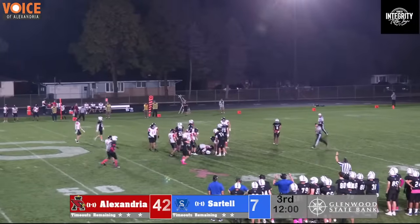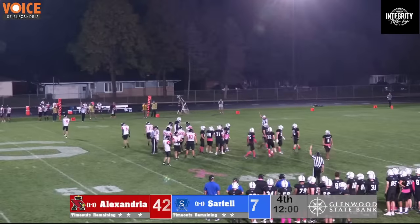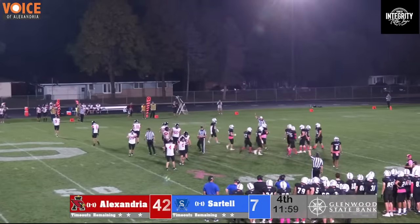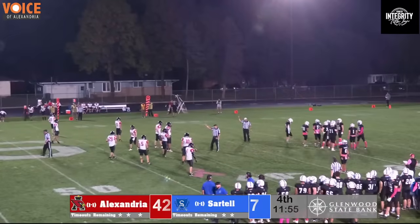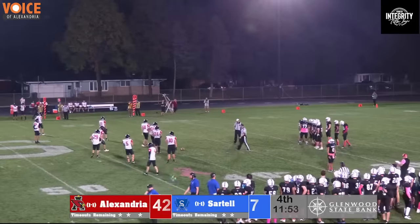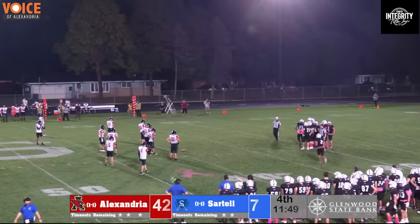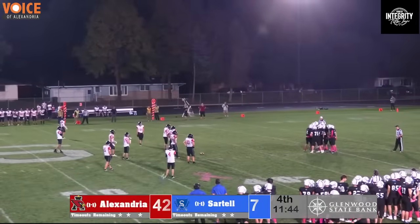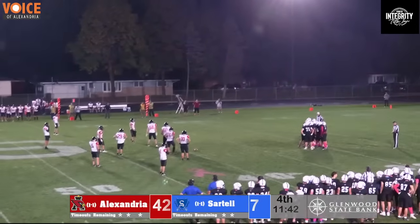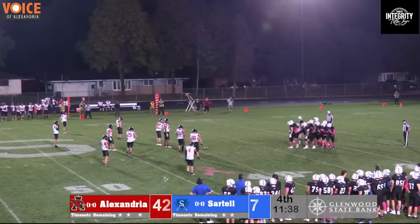At the start of the fourth quarter, the Sartell Sabres will keep the ball on the ground as Jonah Ambrosier gets it, and he'll move forward for a gain of about 4, and that's going to bring up a 3rd down and 2 now for Sartell. Aiden Schneiderhan in on the tackle along with another teammate or 2. And Alexandria may look to substitute a little more freely here in this fourth period as Alexandria leads 42-7.